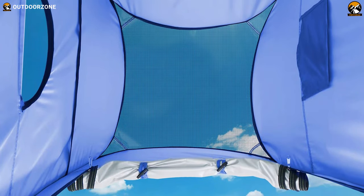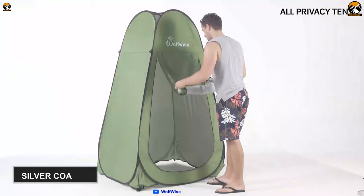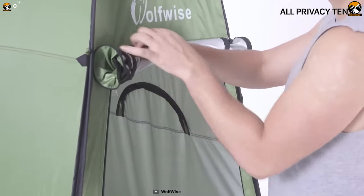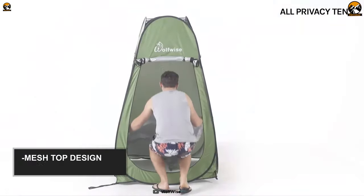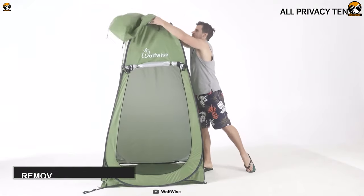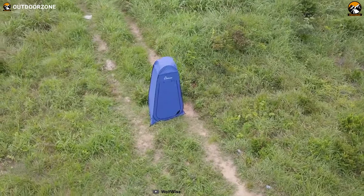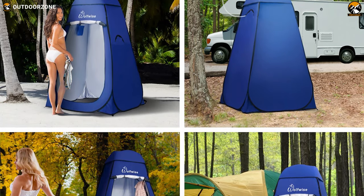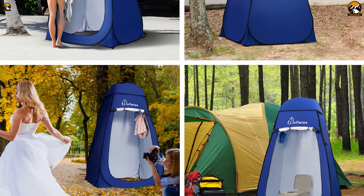Not only that, but it can also absorb sunlight, keeping you comfortable in summer thanks to its silver coating. This WolfWise tent allows heat to escape and offers excellent ventilation as it comes with a mesh top design and two zippered windows with a wide entrance. Alongside providing 360-degree ventilation in summer, it protects you from the rain with its removable rain cover during the rainy season. In conclusion, it doesn't matter which place you choose for camping, this WolfWise Blazers A20 will always help you on the go with its pop-up design, spacious room, portability, and stability.